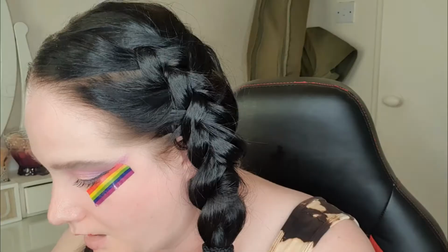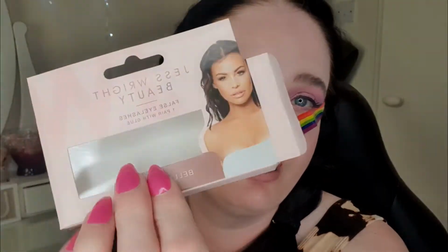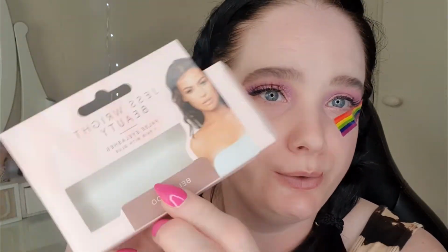I then went in with the mascara. So this is just Turn Up the Volume and Define Mascara. I have tried this one before. They didn't have any other mascaras to try, and I do like this one, to be honest. It's got a really nice brush on it. It's an okay mascara for a pound. So the lashes I'm putting on are from the Jess Wright range, and these are Bella Boo.